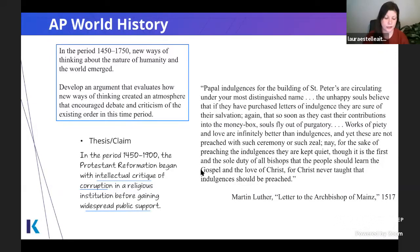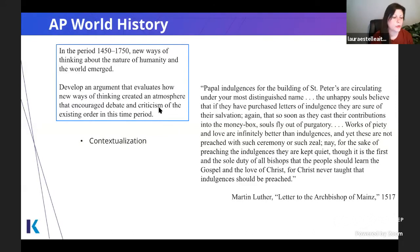Okay, let me go ahead and grab my cursor. We're going to clear this out. And we are going to go on to contextualization. I love it. Yeah. So actually, the Enlightenment and Scientific Revolution, absolutely. That's one way to do contextualization.